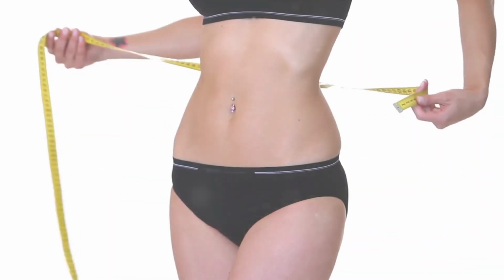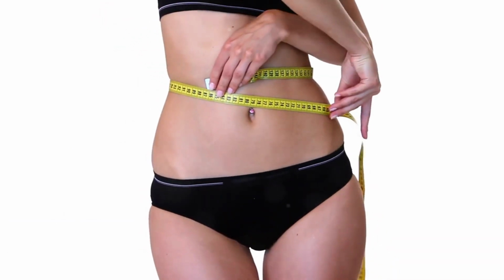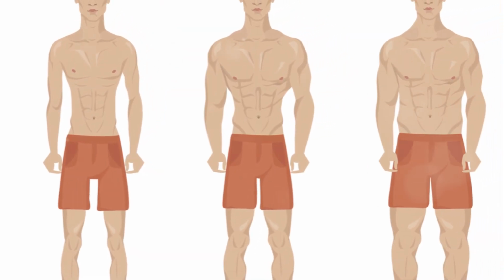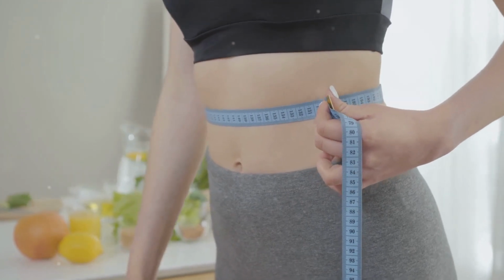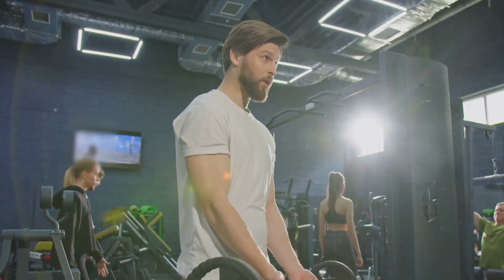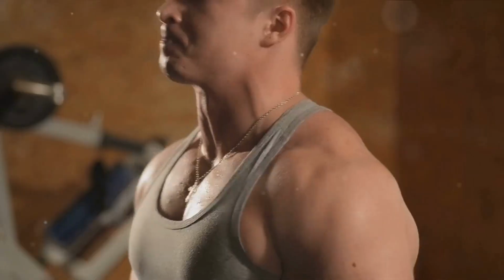Before you start your journey, it's crucial to understand your body type. We generally categorize body types into three distinct groups: ectomorph, endomorph, and mesomorph. Ectomorphs are typically lean and struggle to gain weight and muscle. Endomorphs, on the other hand, have a higher body fat percentage and find it challenging to lose weight. Lastly, mesomorphs are naturally muscular and gain or lose weight relatively easily. Your body type plays a pivotal role in how you gain muscle and burn fat.